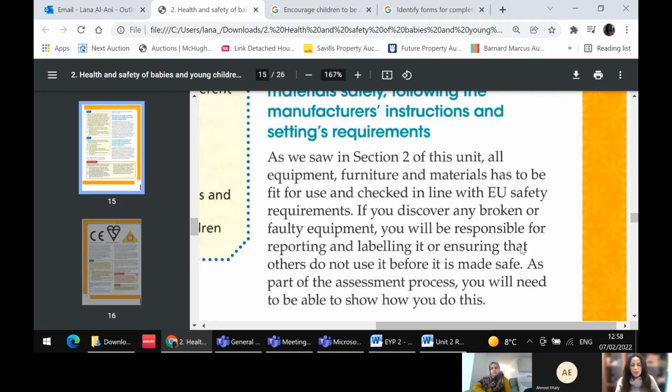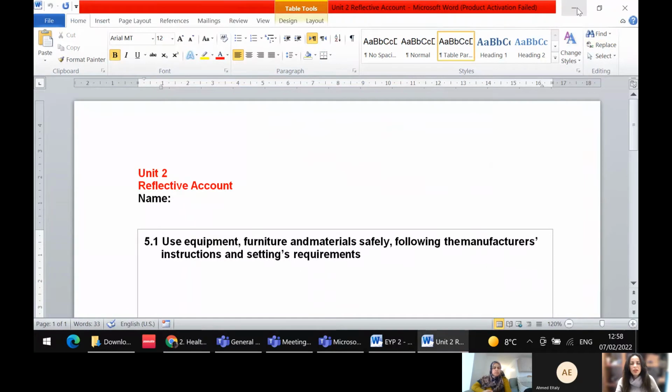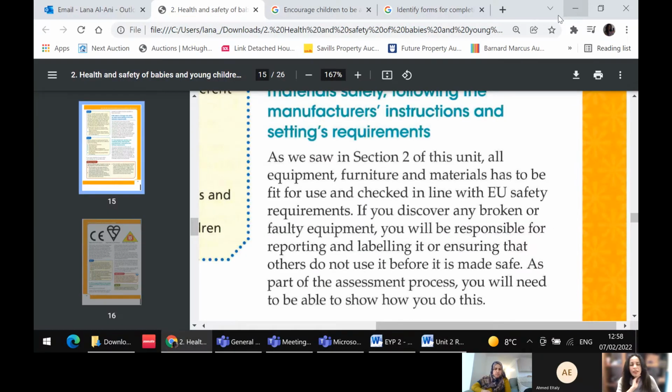Okay. So to answer this question, as I told you, because it's in the red area, reflective account, I talk about myself. I say in my nursery where I work, all the equipment, furniture, and materials should be fit for purpose. If there is any machine in the nursery, I only use it for the purpose it's normally used for, and I make sure all these machines follow the European safety requirements. If I discover anything broken or anything that cannot be used again, I put it in storage and label it so the maintenance person will know and fix it.